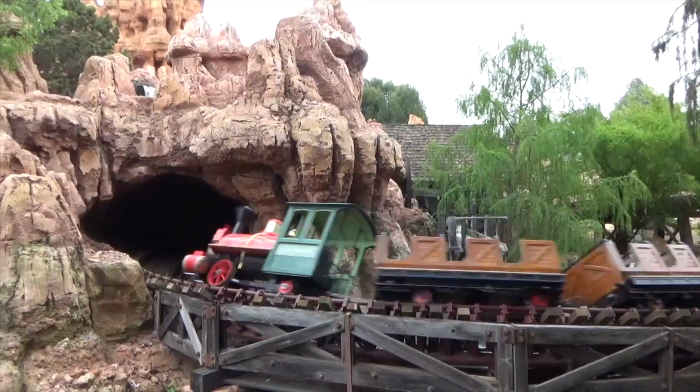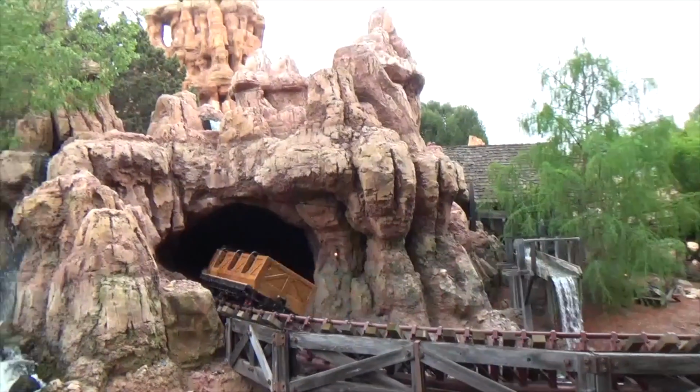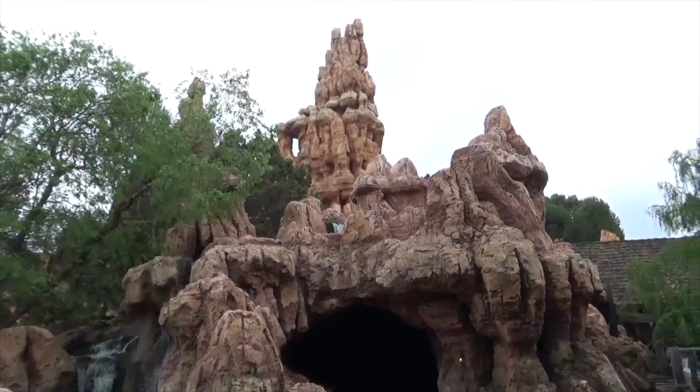Usually around that time, we still haven't used our first Fast Pass yet. It's about time to, and we can usually get another one while we're there. So it doesn't feel like we're wasting time. We're just doing something else other than waiting in line. So that's kind of what I would suggest for you guys to do, but are there some things that you guys prefer to do first that's different than that?